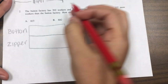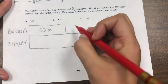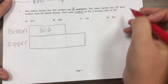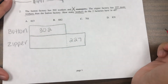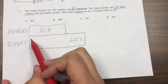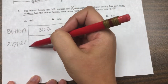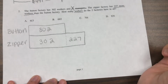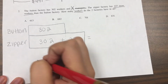All right, so I know that the button factory has 302 workers, okay? Now, the zipper factory has 227 more workers. So this is 227 more than the button factory, okay? So first, I have to figure out how much is the zipper factory. I know how much the button is, but I don't know how much the zipper is. So these two are the same, which means I know that this also has to be 302. And I need to add those together to find my total.